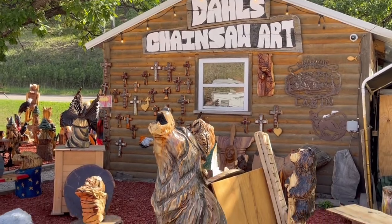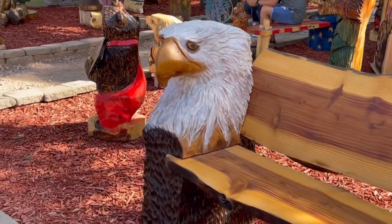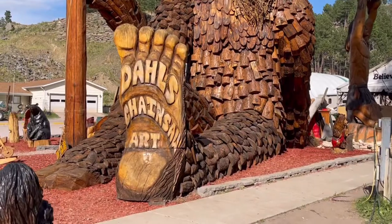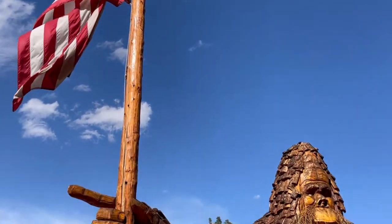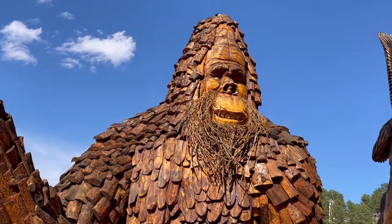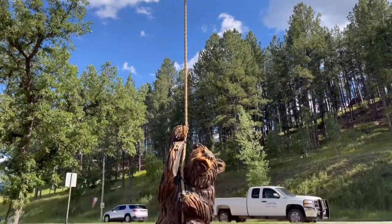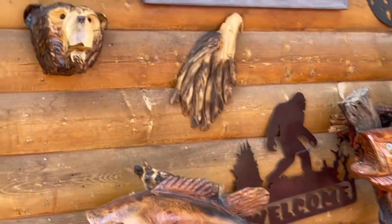All this chainsaw art is in the middle of town, and there's so many cool pieces. I just had to stop by, take a look at some of them. I think that this bench is pretty cool. Check it out. I'm not sure, but I think this is the world's largest Bigfoot. A lot of this work is really incredible.